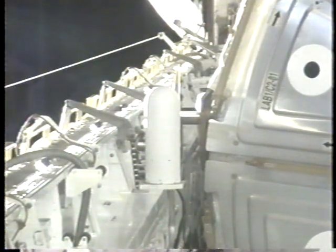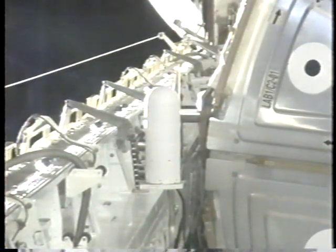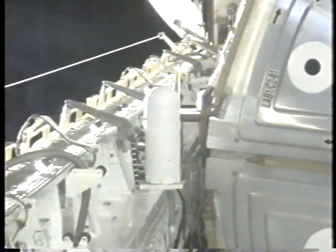And in the meantime, we hear Bob Kerbeam. He's up at the space-to-ground antenna, the large dish antenna that will provide television pictures from the station once it's activated on the next flight.